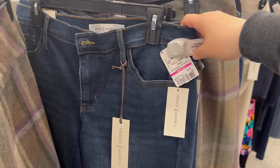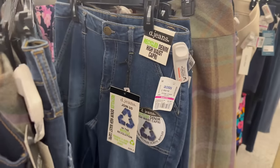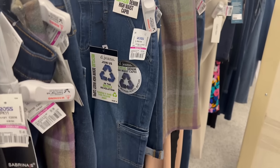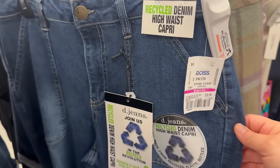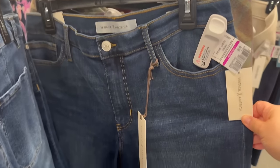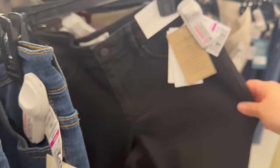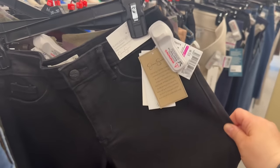These are going for $9.99. What are these? D jeans. They are recyclable type of jeans material for $10.99. Some more of Vintage America jeans. I mean, it is starting to get warmer, so look at these Jessica Simpson pants for $13.99.